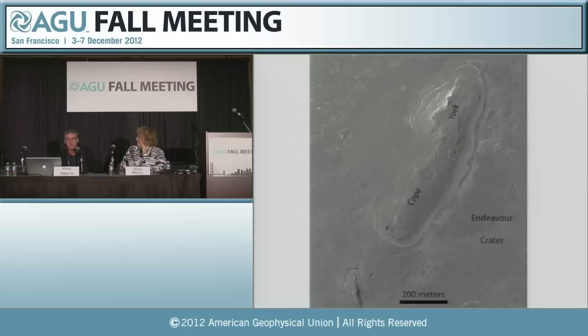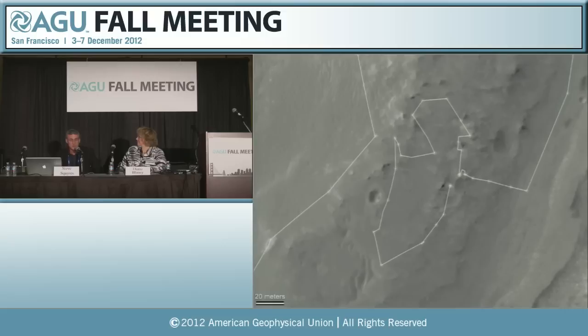We have found it. The place is called Matijevic Hill. It's named after Jake Matijevic, who is a beloved member of the MER Project family for many years, who passed away recently. Jake played just a fundamental role in the Mars Pathfinder rover, the MER rovers, and also Curiosity. And to honor Jake's memory, we have named this place Matijevic Hill.